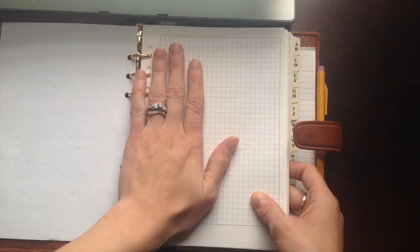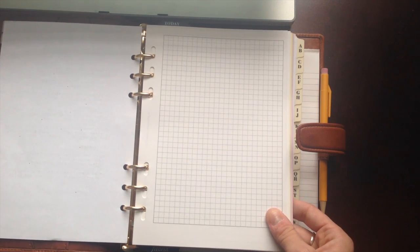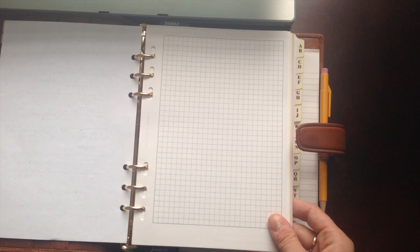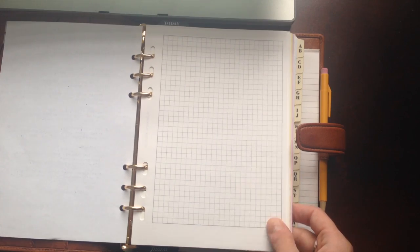So this is kind of just in the front of the binder to jot quick notes when I'm on the go, especially once this is in full use as the wedding planning binder. It'll be fantastic to meet with clients and just be able to flip to a page, jot down notes, and not have to worry about making sure I'm in the right section or on the right paper.